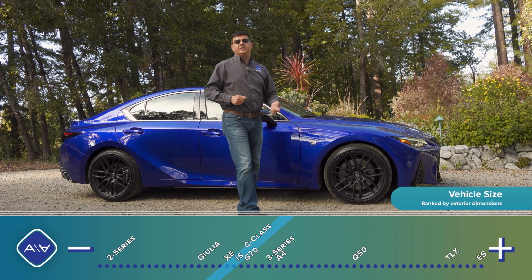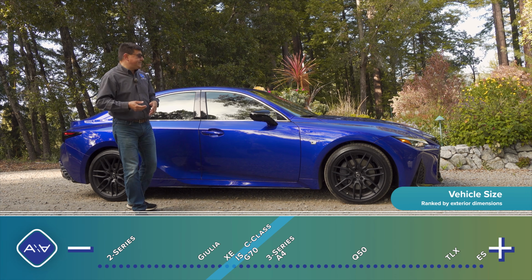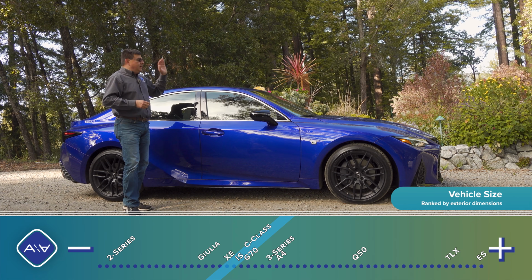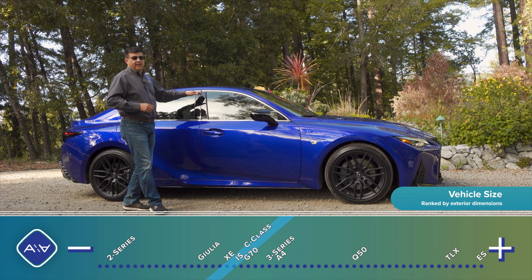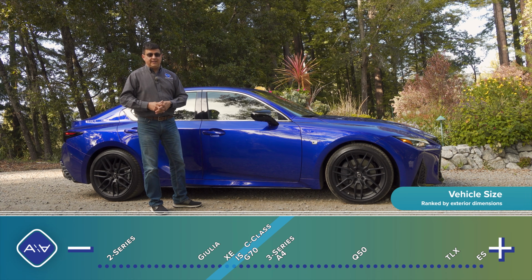So we have a 3 Series sedan and we have a 4 Series Gran Coupe, which is honestly a 3 Series sedan with a slightly altered roofline. Over here on the Lexus side, we just have the Lexus IS, and over at Jaguar, they've actually killed off the Jaguar XE for this model year.